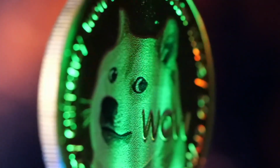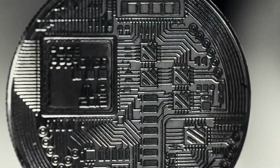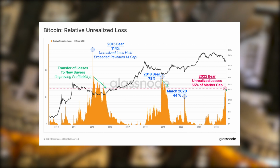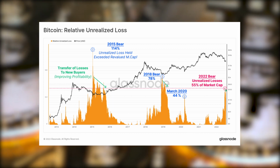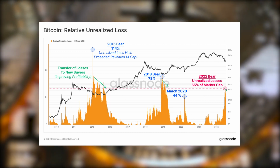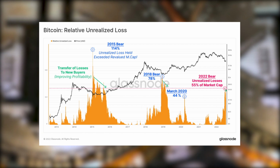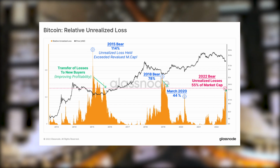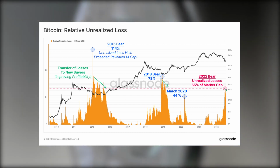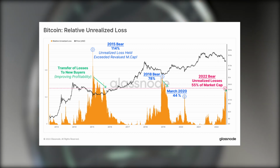In the last week, Ethereum has gained a whopping 53%, even though it is still trading down 80% from the all-time highs. Back to BTC, the chart below shows this total unrealized loss as a proportion of the current market cap to normalize for size. Here we can see that the total unrealized losses are equivalent to around 55% of the market cap, which is larger than in March 2020 and not dissimilar in magnitude to the 2018 bear market lows.